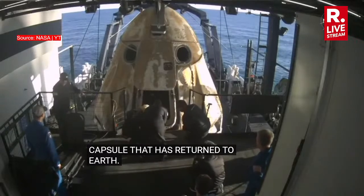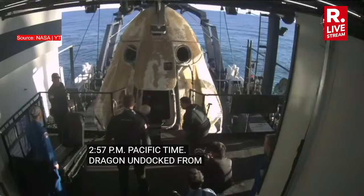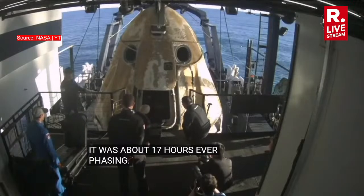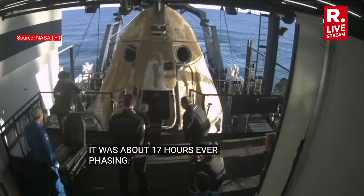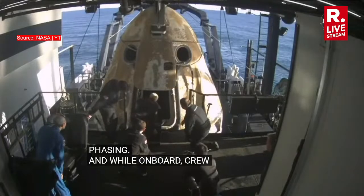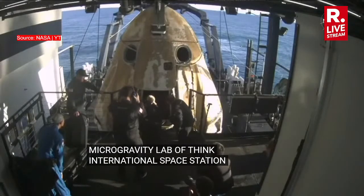Continuing to stand by for our first crew member to egress or exit Crew Dragon Freedom following their splashdown at 2:57 p.m. Pacific time. Dragon undocked from the International Space Station at 10:05 p.m. Pacific just yesterday, so it was about 17 hours of phasing. And while on board the International Space Station, Crew 9 contributed to 900 hours of science, over 150 research experiments and investigations, making great use of the microgravity lab of the International Space Station, which celebrates 25 years of continuous human presence this November.